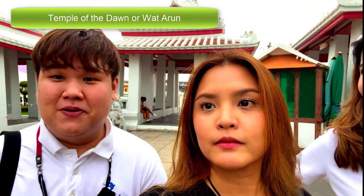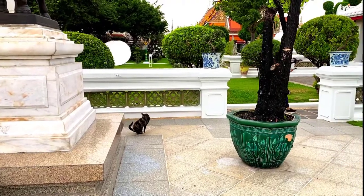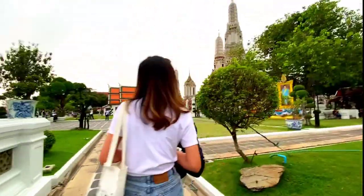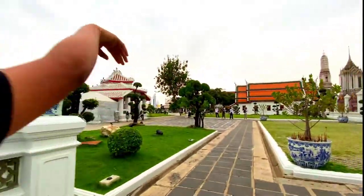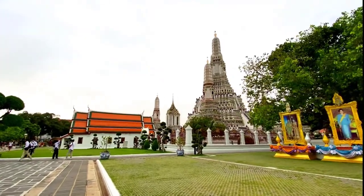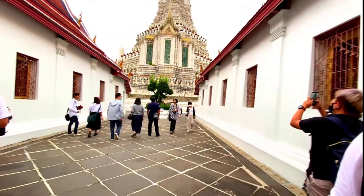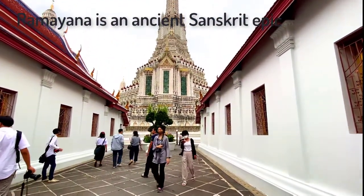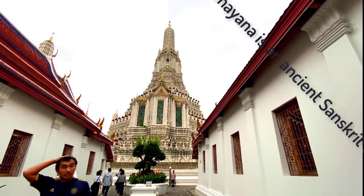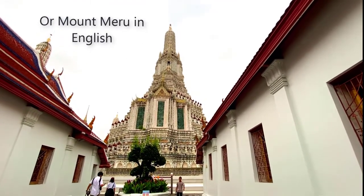Around here, you'll see a mix of Thai and Chinese architecture. Thai belief has long been influenced by the Ramayana epic, and we name our kings after Ramayana, from Rama the first to the current one, Rama the 10th. And this one actually illustrates one of the mountains from the Ramayana epic.